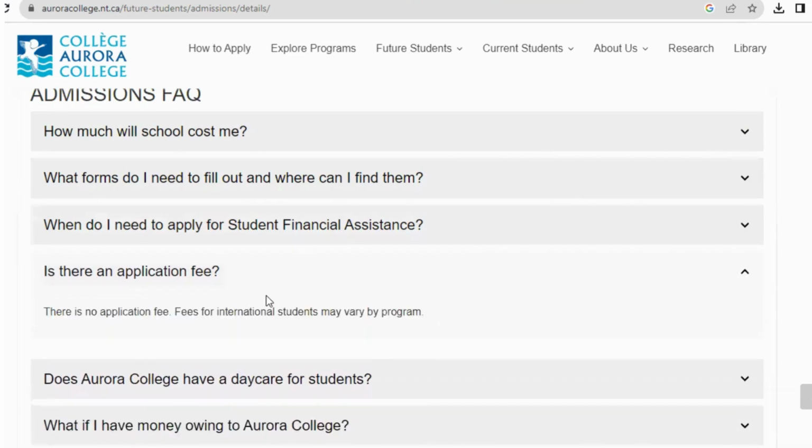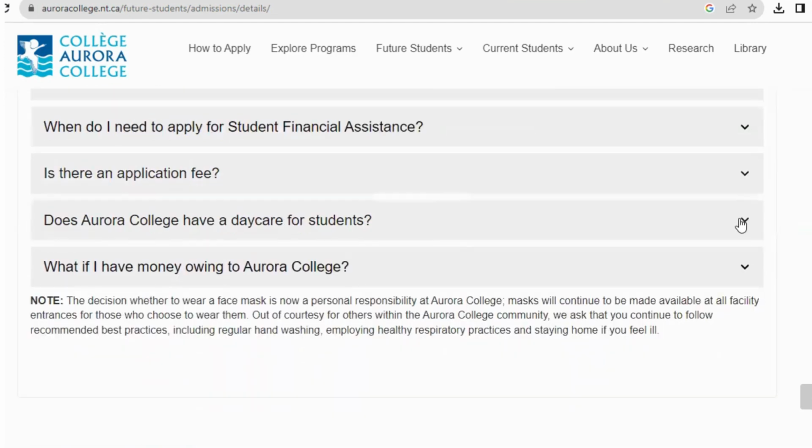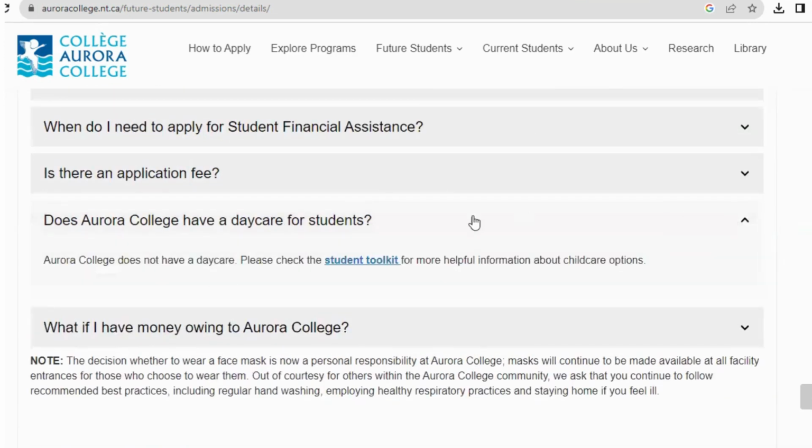Is there an application fee? Please look at it here. There is no application fee. Fees for international students may vary by the program they choose. Let's take, for example, if you're going into engineering, your tuition fee will vary from someone going to study childcare or nursing. Does Aurora College have a daycare for students? No, they don't have a daycare. However, in the environs of the college, you can find somewhere for your kids.